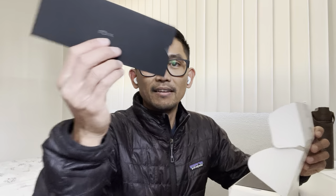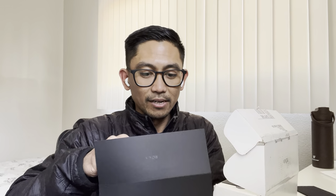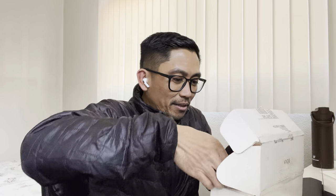Beautiful. Let's open the other one. I'm pretty sure it also has a handwritten note on this one. Nice. Okay, so very similar. I'm just kind of curious if it's very similar to the other box. Okay, same exact thing. Again, another handwritten note. Thank you so much, Roka. That's very special. All right, let's open this bad boy.